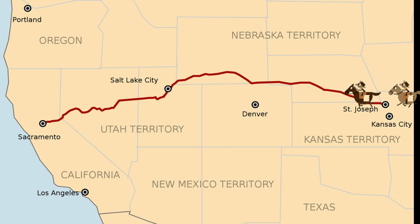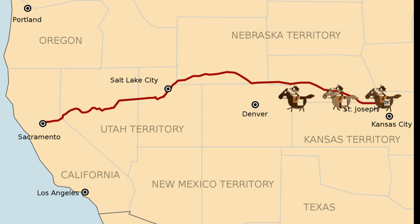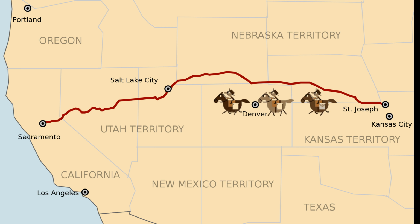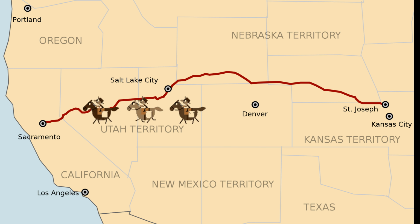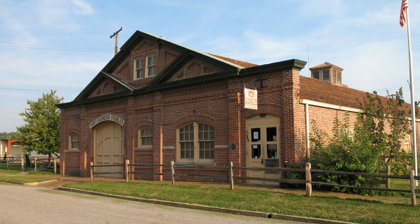The route ran from St. Joseph, Missouri to Sacramento, California. It was almost 2,000 miles long. Mail took about 10 days to get from one end to the other. Today there is a Pony Express Museum in St. Joseph. There you can learn all about the Pony Express. You can see pictures of the riders. You can also learn about the dangers they faced.